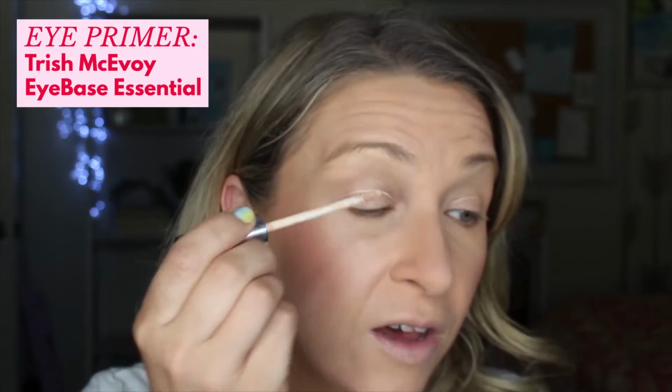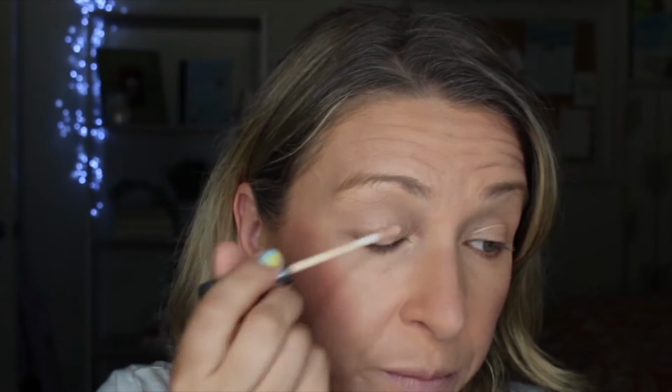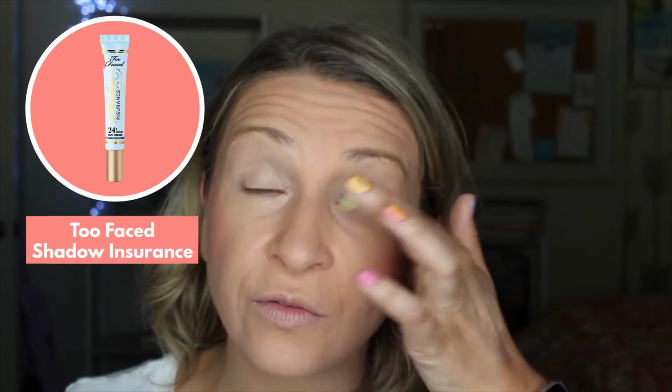I'm a big fan of eyelid primer just because my eyelids get super greasy. So, eyelid primer for the win. Others that I love are the Urban Decay one, and I love the Too Faced eyeshadow primer. That one, nothing moves. Now, if you can't get either of those, the Maybelline one is great too. I don't think I could say it's just as good, but it's good.